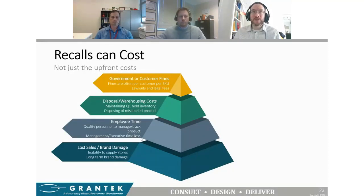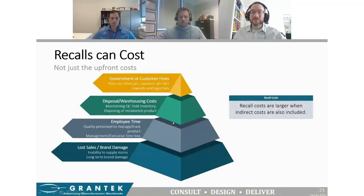So if you have a recall and you're not keeping up with demand right now, you've lost that sale forever because you're not going to get that back. And that's a potentially even bigger cost. So there's definitely indirect costs in addition to the direct, kind of obvious costs.